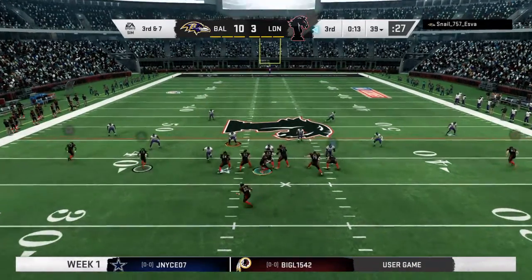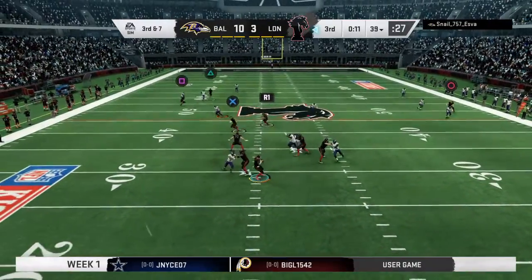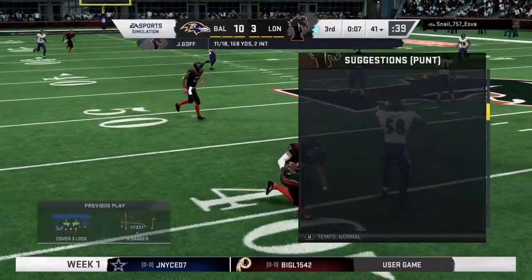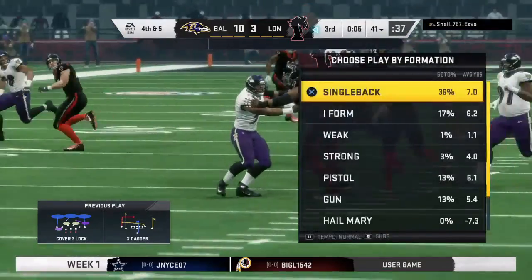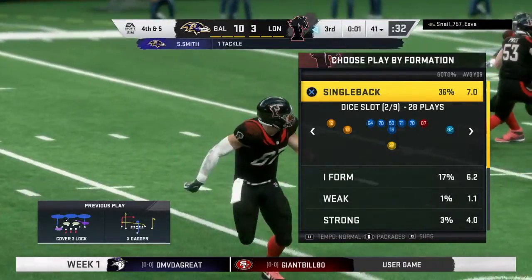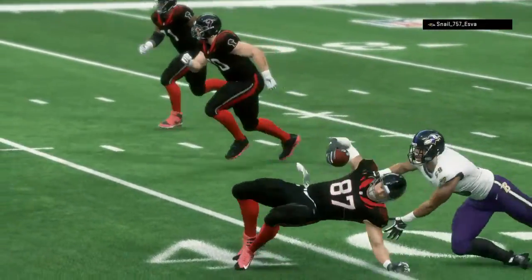Here's Goff. This is the tight end Fant, and he gets this only to the 41. Not near enough for the first. It's fourth down. That's the end of the third quarter.